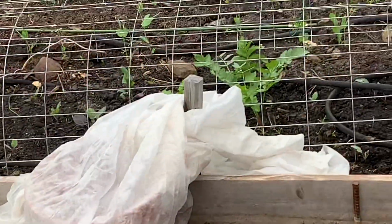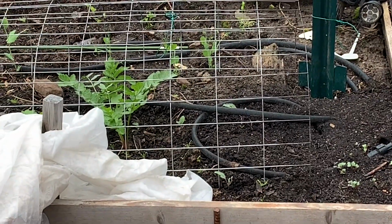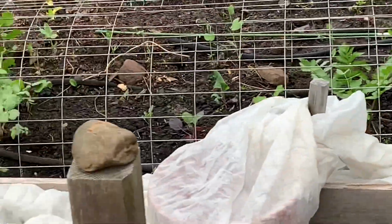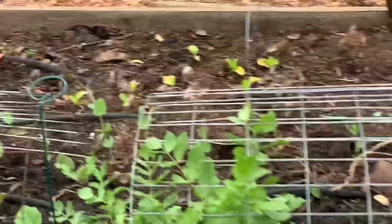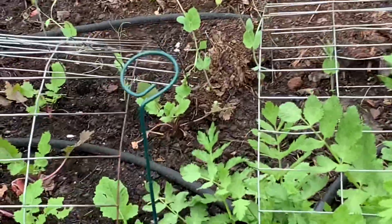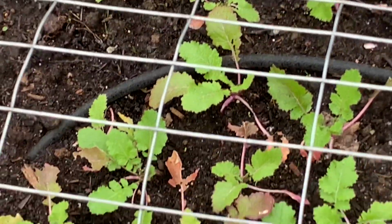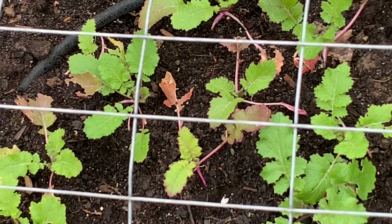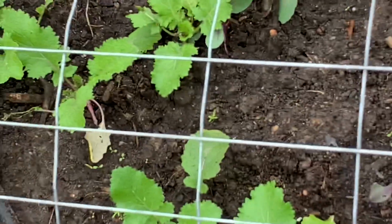So I have the longest bed in the back, parsnips, pak choy. I have snap peas, sugar snap peas in the center, which I have to trellis today. The parsnips, I didn't plant them this year. They came up from last year. Last year's, I guess I missed something, or they just didn't bloom the first year. They decided to grow the second year.